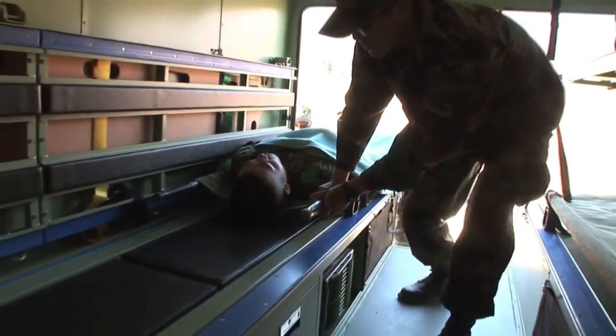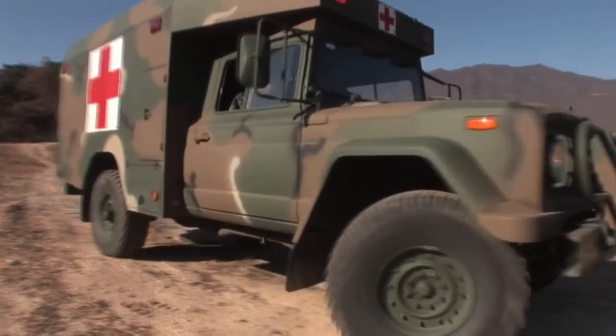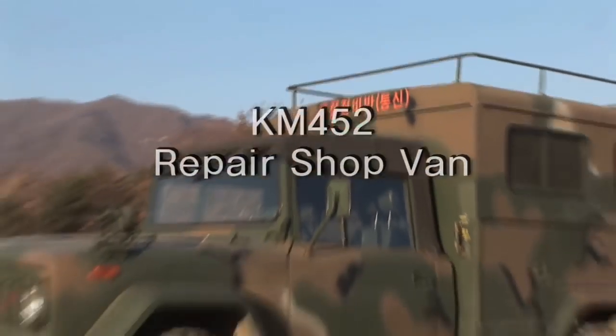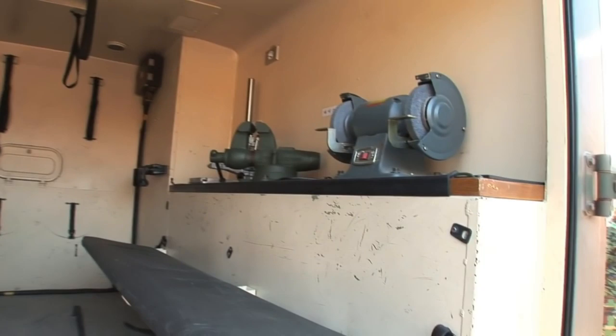Light surgery is possible, while 8 lightly wounded patients and 4 litter patients can also become accommodated. The KM452 is a military repair shop van that deals with emergency maintenance requests on the field.